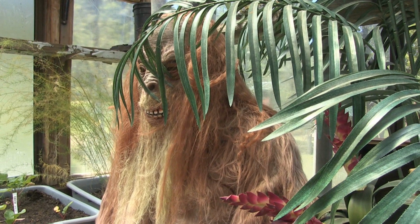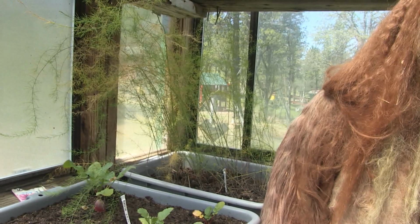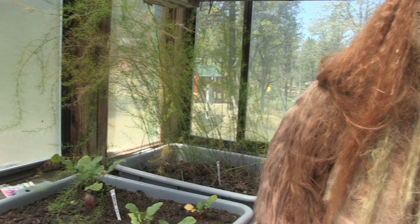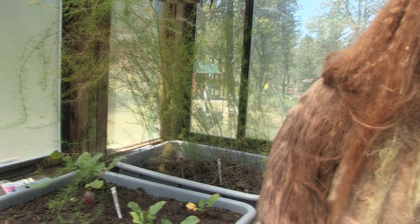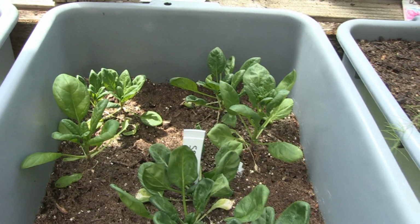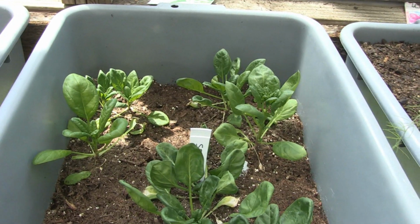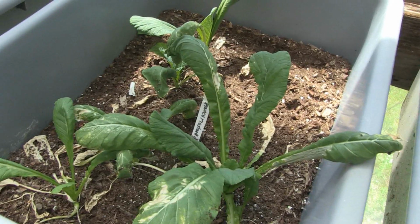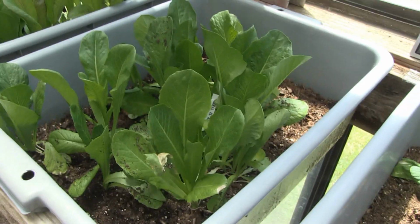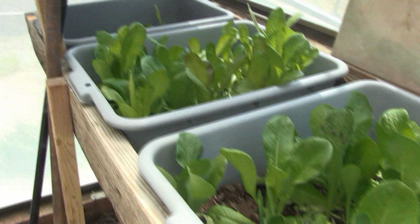Sasquatch, also known as Sam Squatch. Asparagus, I started from seed. I'll be growing those in the raised bed out in the garden soon. Radish, ready to harvest. Spinach, gonna harvest that and plant some more. Spinach mustard, yep, that's ready to harvest. We'll plant some more. Different type of lettuce in both buckets there.